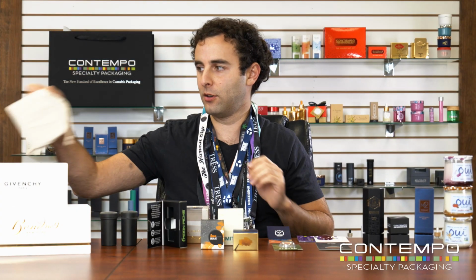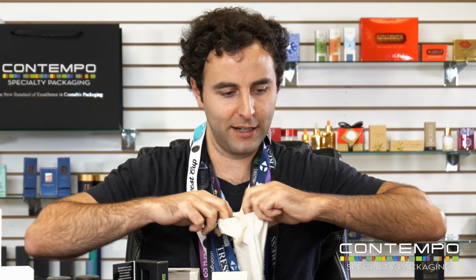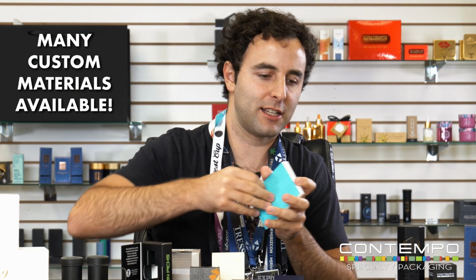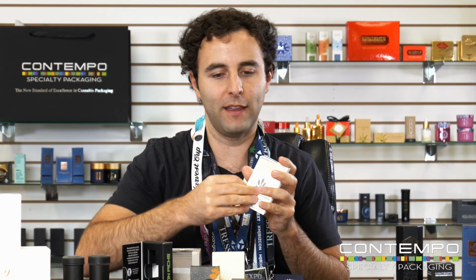If you go back to, we'll talk about trade shows. Many of you have probably received this at one of our trade shows, these pouches with the different materials, but just a review for people who are new to Contempo Specialty Packaging, which is our company. There's so many ways that you can customize these. So don't be confined to what's in front of you here. We're going to create the vibe of the brand that you want to create.